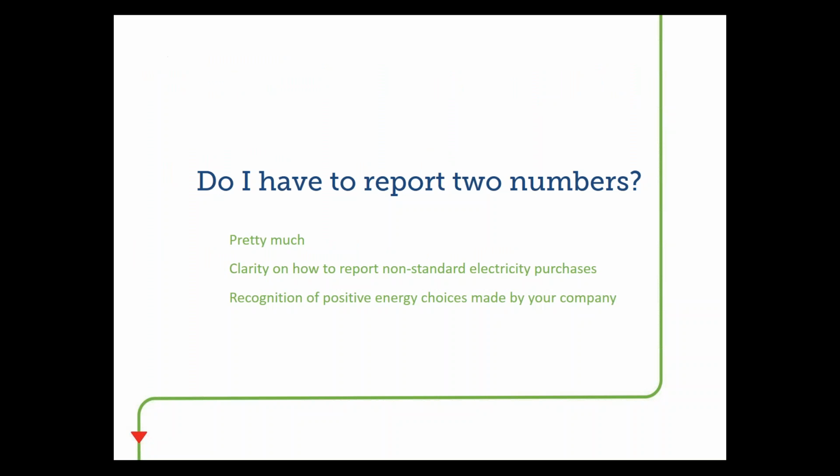So what do these changes mean and why is it important? This was one of the questions that I remember getting asked when we first looked at this, and so I've left it in as a nice big header. Do you have to report two numbers? Yeah, pretty much. But I think the value there is really implicit throughout, because by switching to location and market-based emissions, you have the opportunity to talk about the changes you're making to how you're sourcing your energy. And as I said, it doesn't require a reduction in usage. It doesn't require a huge project. It just requires that additional bit of embedding of sustainability into the thought process, into the purchasing process for energy. And I think it's one of the more interesting ways to change your emissions.